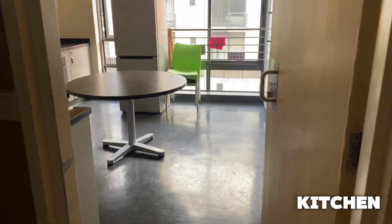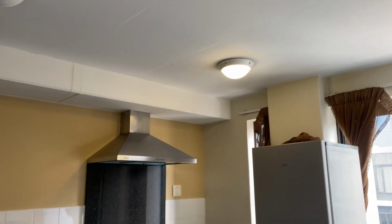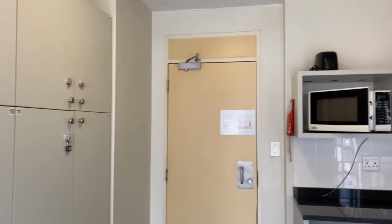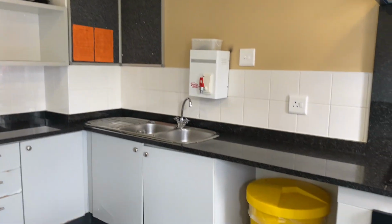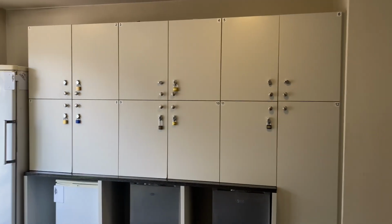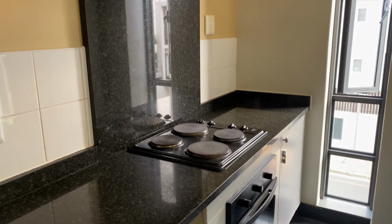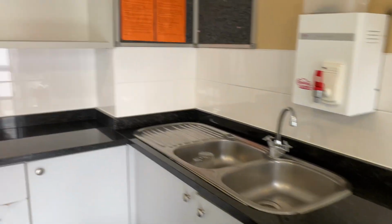Now we are entering the kitchen. As you can see in the center, you have your round table, and you have your stove that has an oven. You have your bins and your sinks, including your microwave that you can use with your friends, and you can also place your pots anywhere in the kitchen. In fact, there is a designated area, and here you have your locker, which is where you can put your food inside and lock it. And you also have your 3 small fridges and your 2 big fridges, which are shared amongst 8 to 11 students in the corridor. So there are enough fridges and lockers for students to use.